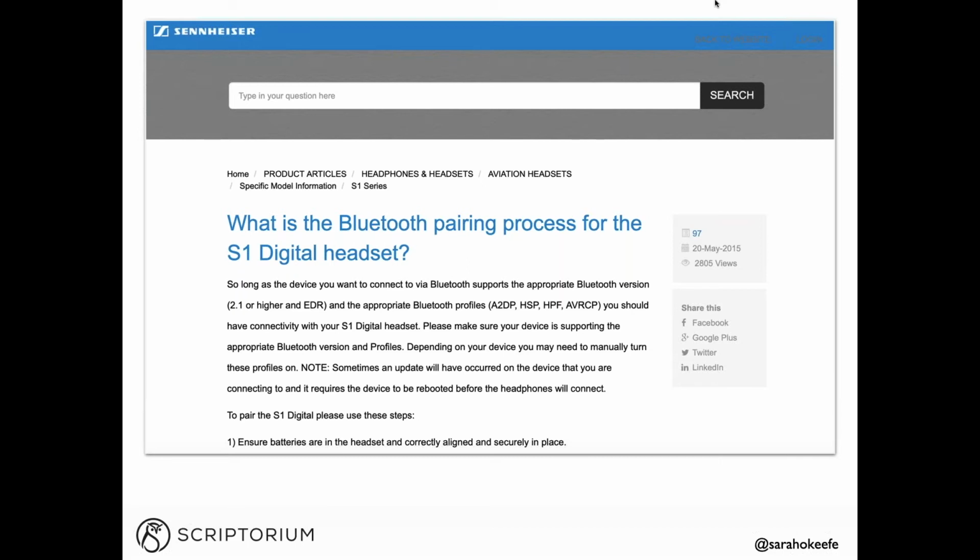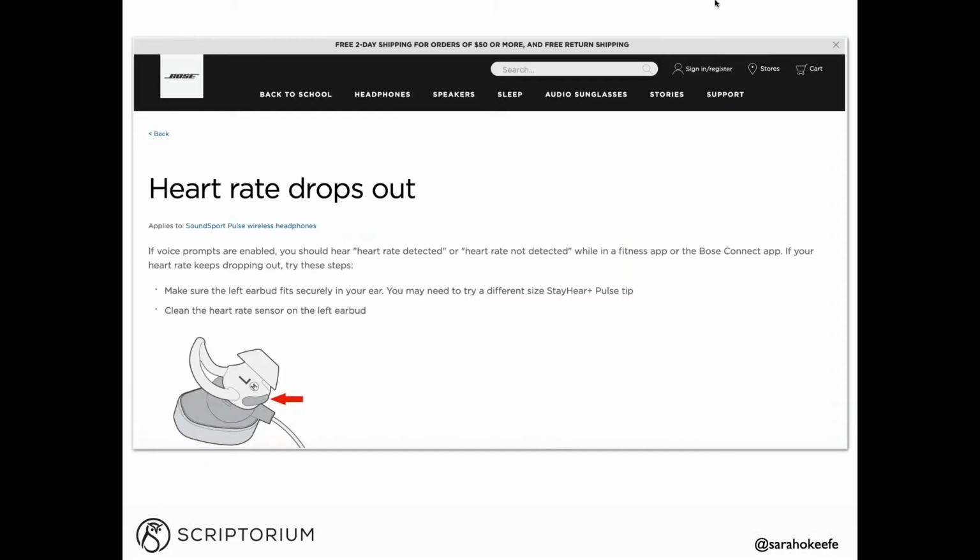There's a lot of technical information here. But also, if you look at this, the entire visual of this page is kind of: we're giving you technical information and you're in a technical environment and you're okay with that, because that's who their target audience is. And you can contrast that to somebody like Bose, who also makes headsets.